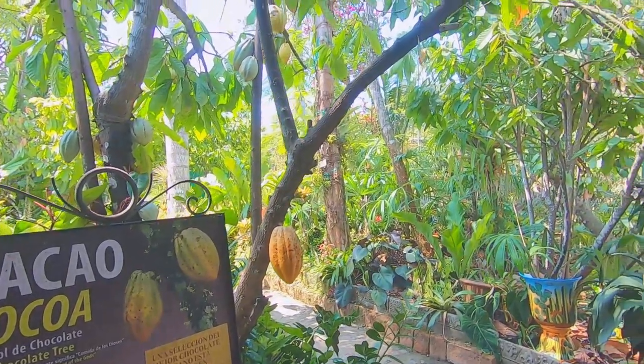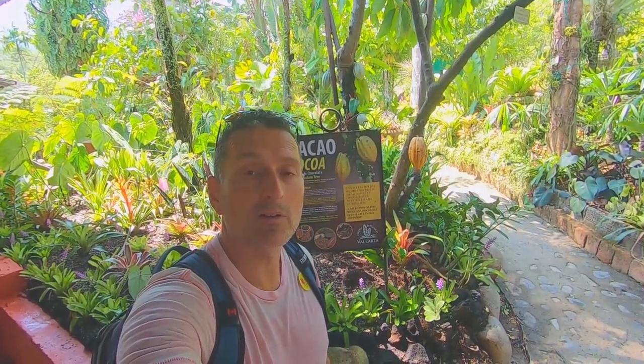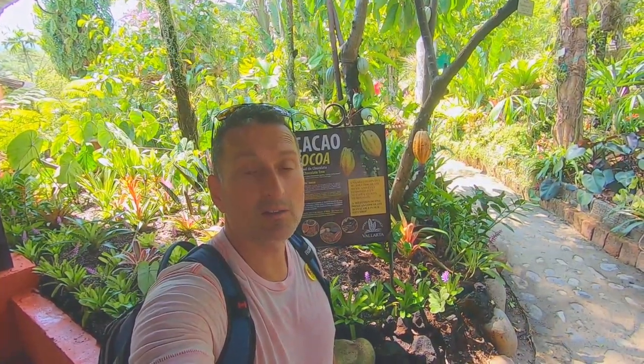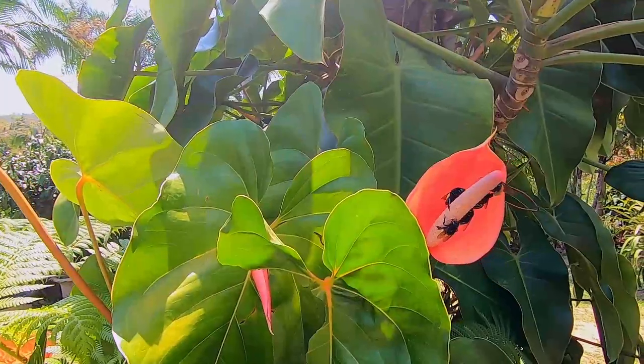The second time we lived in Costa Rica, we had these cacao trees growing wild on the farm that we were spending time at. If we ever go back and visit that area again, maybe we'll do a video on making chocolate from scratch. If you're interested in something like that, leave it in the comments below and we'll put it on the to-do list.